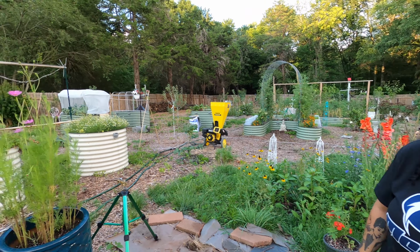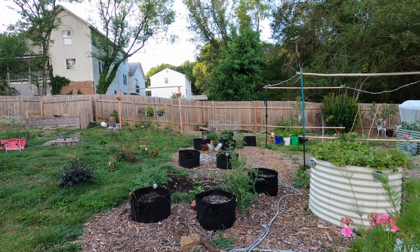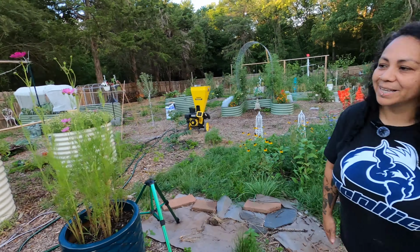And you see my pests over there, they are in the potatoes. Every time they get a chance, they go on top of some bed.